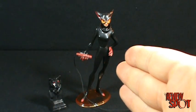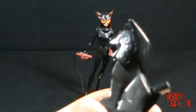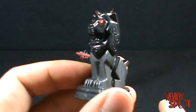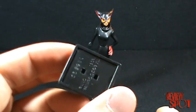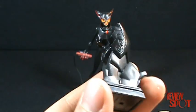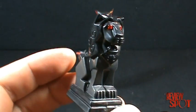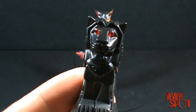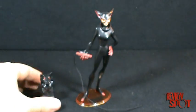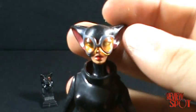And so here we have Selina Kyle. Before we look at the figure itself, let's look at the totem. Now, if you've watched my Selina Kyle video, the totem is the exact same. In fact, if memory serves me, I bought Selina Kyle and it had the exact same color totem. So now I actually have 2 of these, which is not necessarily a bad thing, but as you can see, it has ruby eyes. Not bad. I mean, a nice little side accessory. And now let's get a look at Selina Kyle. Let's get a look at Catwoman here.